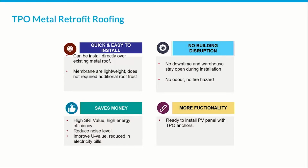It is quick to install and can be installed directly over the existing metal roof. We don't need to tear off the roof. The membrane is lightweight and does not require an additional roof truss. No building disruption, and operation can be continued. No odor issue and no fire hazard issue, because we are not using torch-on membranes. Save money, high SRI value, and high energy efficiency because we add extra insulation during the process.